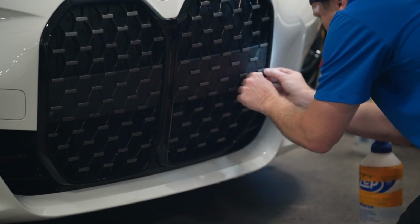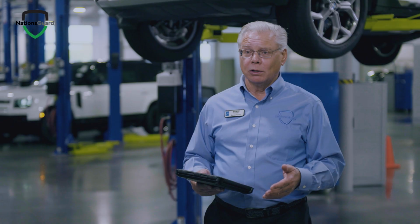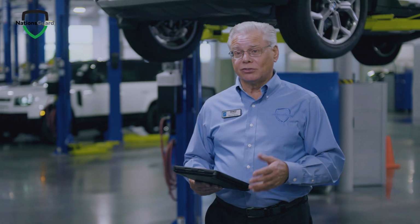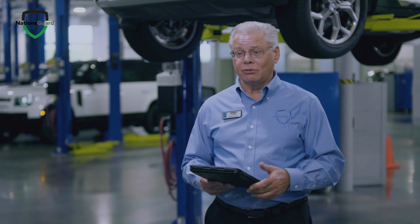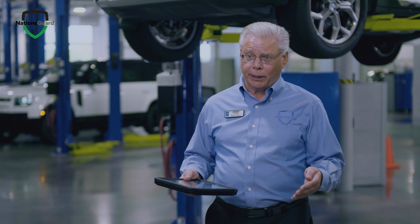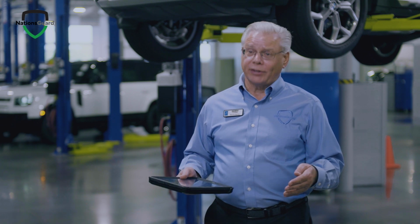Fourth element is we want the techs to use standardized tools. Different tools can yield different results. So we want a standardized battery tester. We want a standardized brake measurement tool. We want standardized tire tread depth measurements along with the standardized processes of how to use them. So a toolbox that has all the tools the tech needs for the inspection and all the same tools for every inspection tech.